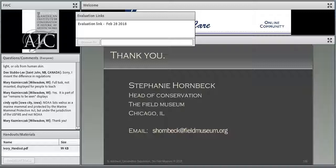And that is ivory with no documentation and therefore possibly made after 1976. And along the same lines, Guru Fateh Khalsa asked, if we have ivory on display that was probably donated after 1976, is that okay? Certainly it's okay to have it on display.